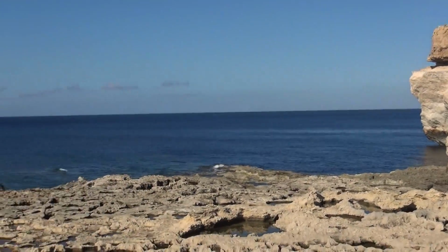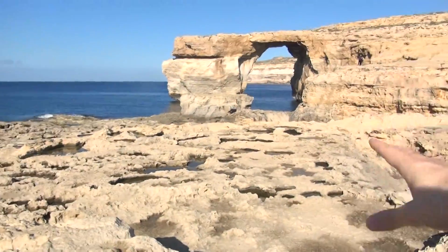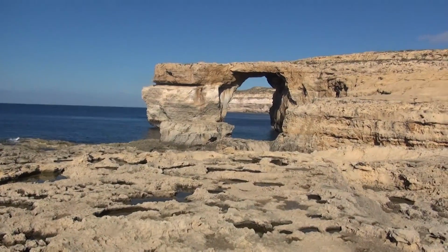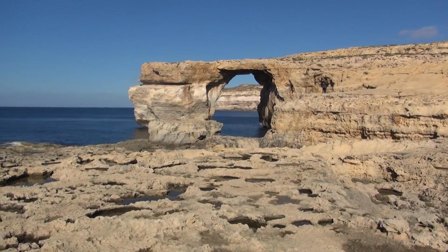And I think that's about it, unless of course you've got something to add, honey pie. If you come on a windy day, they aren't doing the boat trips because it's not safe. So if you want to see the beautiful water and go into the caves and things, you have to come on a calm day. So come twice. Why not?